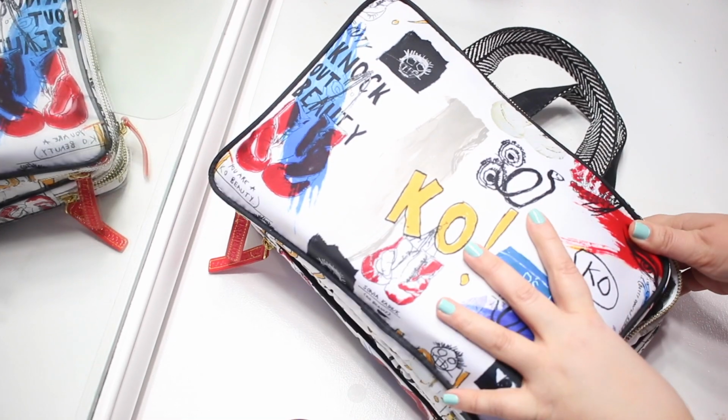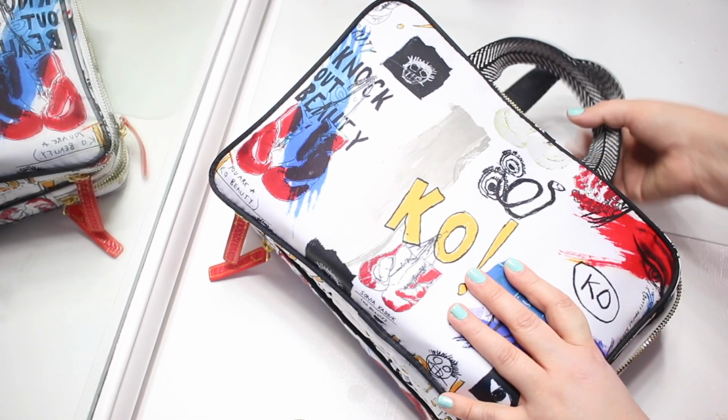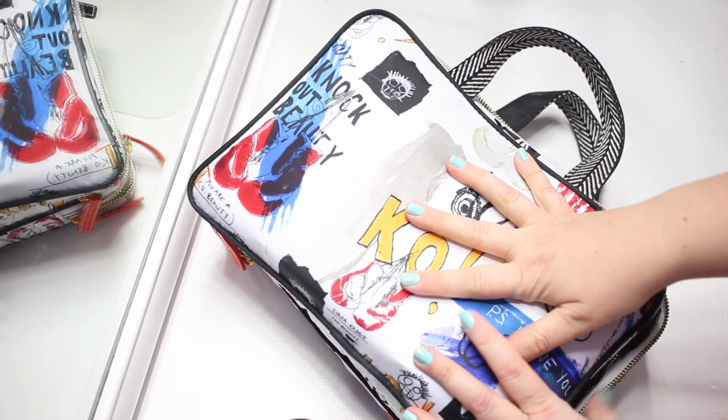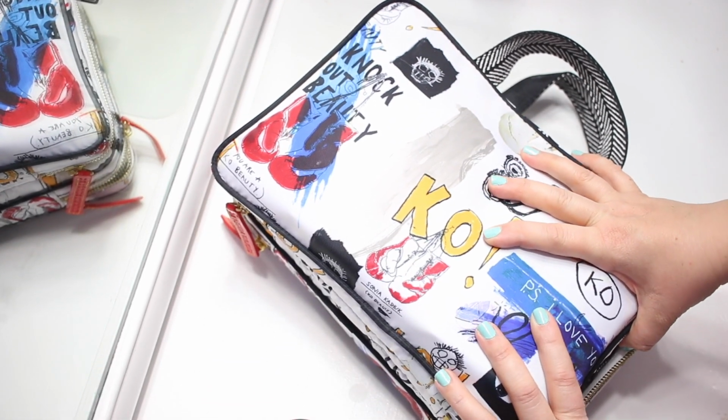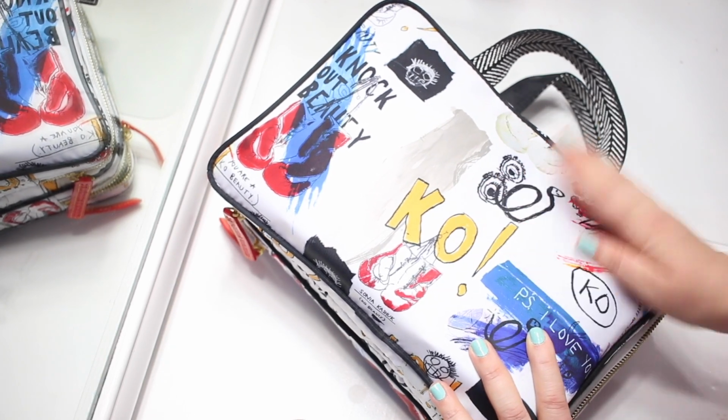This is my toiletry bag. This one I do check in my luggage because this is just too heavy, and there's a lot of liquids in here that are definitely not the size that you can take on a plane in your carry-on. So this definitely goes in my checked bag.